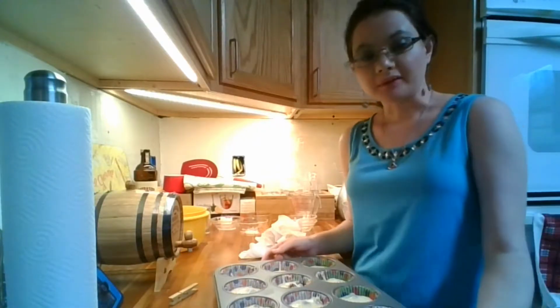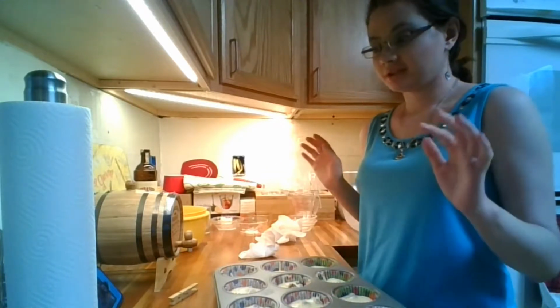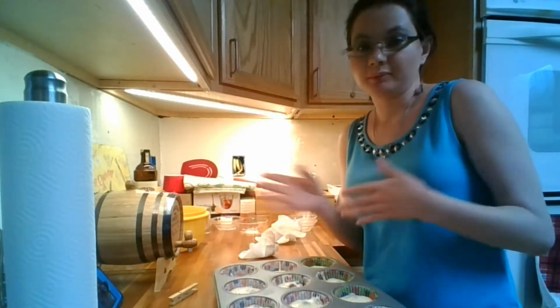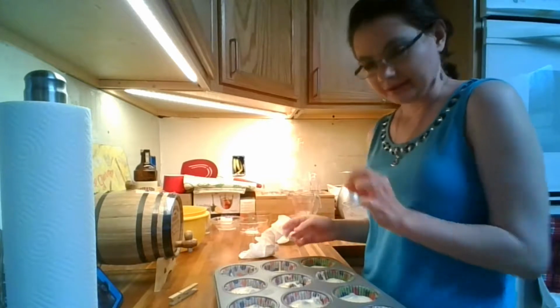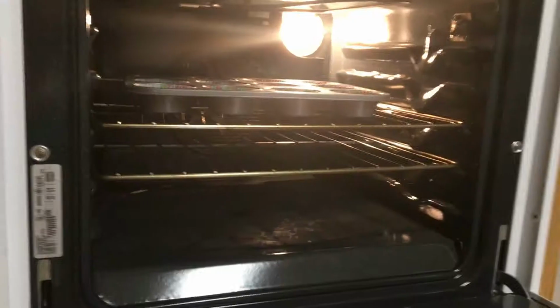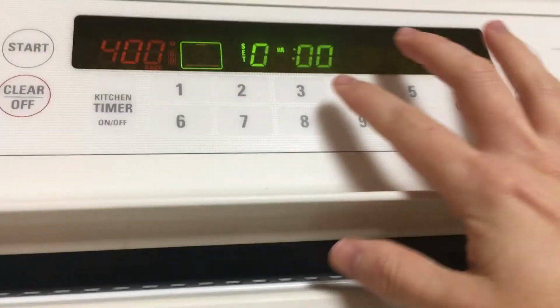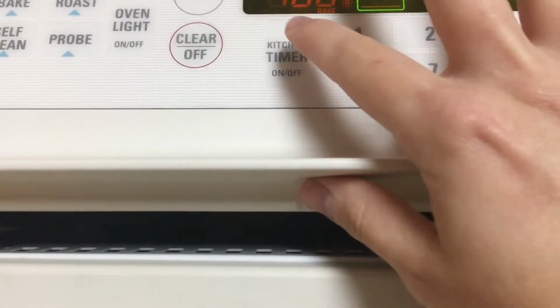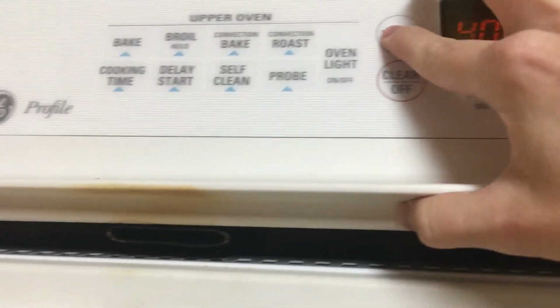So, with that being said, now we need to place these muffins in a 400-degree oven, which I've preheated for about 20 minutes while I was mixing the batter and all this. Look like that in the oven. And we are just going to close it. And we start the timer. Start. And now we wait.